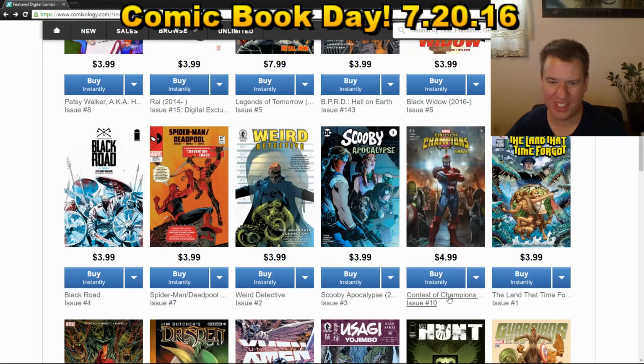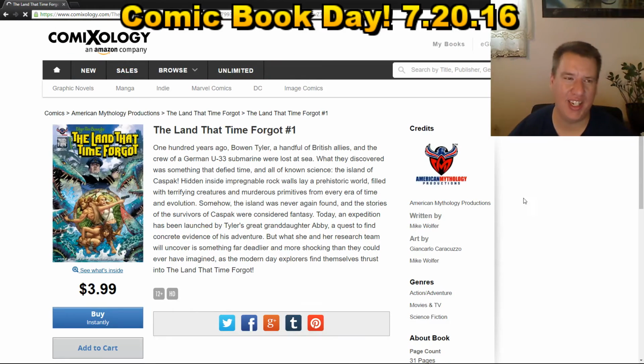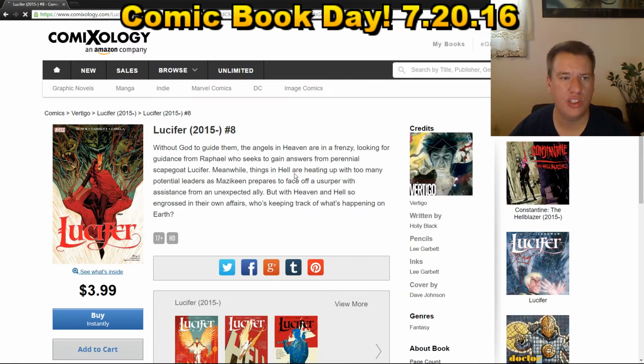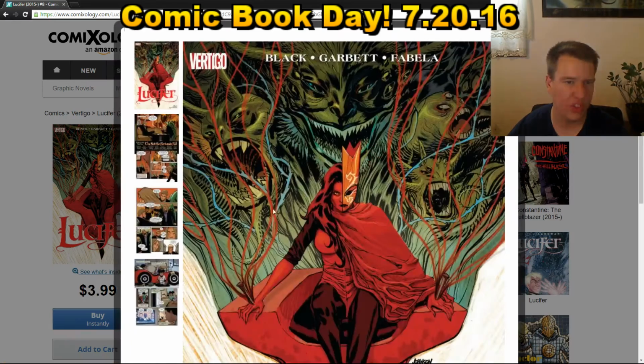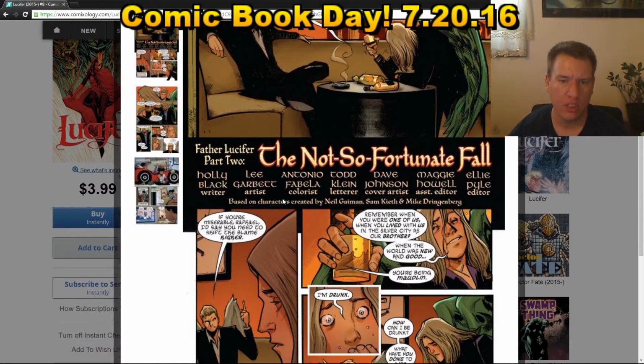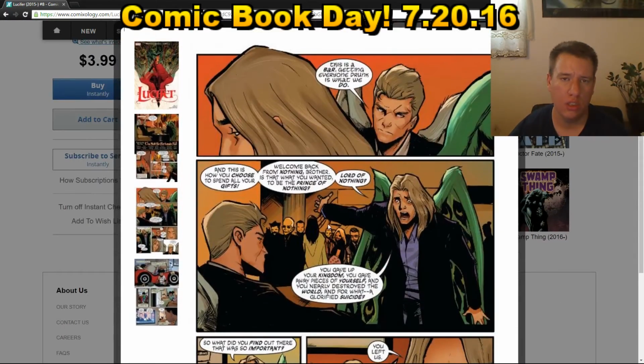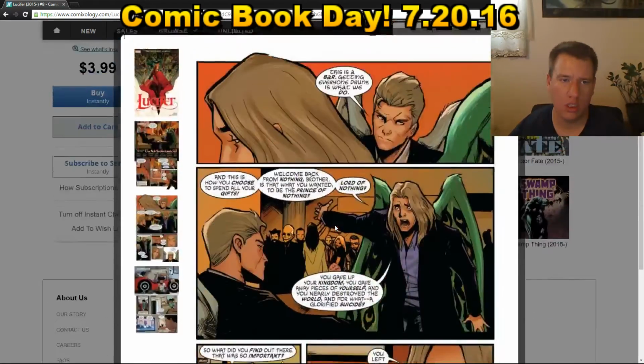I'm easy to please. Contest of Champions number 10. The Land That Time Forgot, issue number 1, from American Mythology Productions. Lucifer, issue number 8, from Vertigo, which is under DC. Written by Holly Black. Pencils and inks by Lee Garbett. Check out the art of the Lucifer run. Kind of simplistic, but kind of cool.